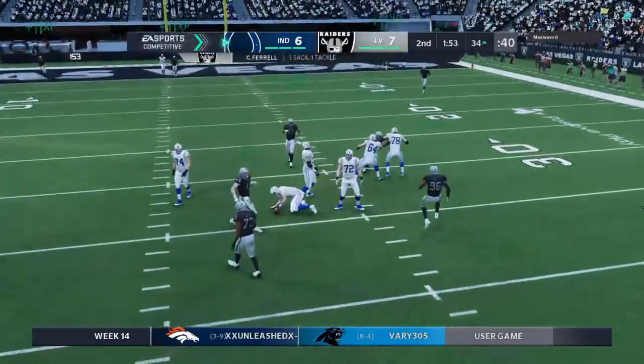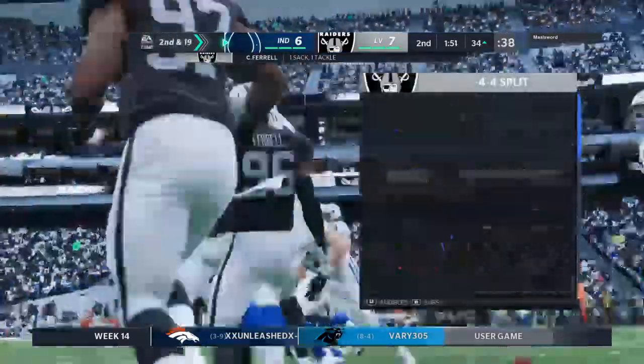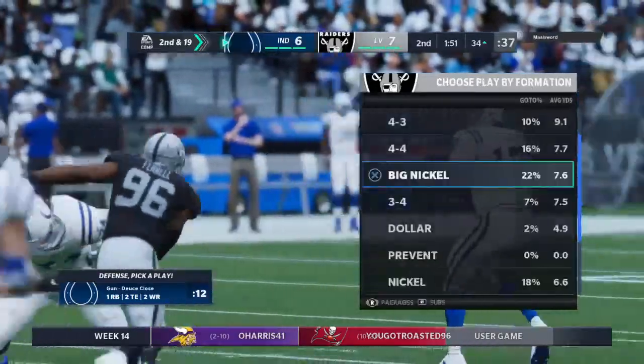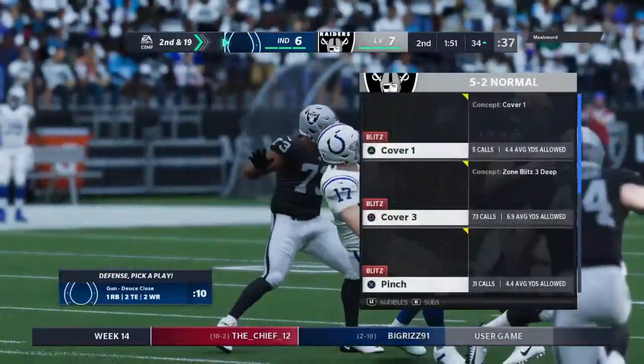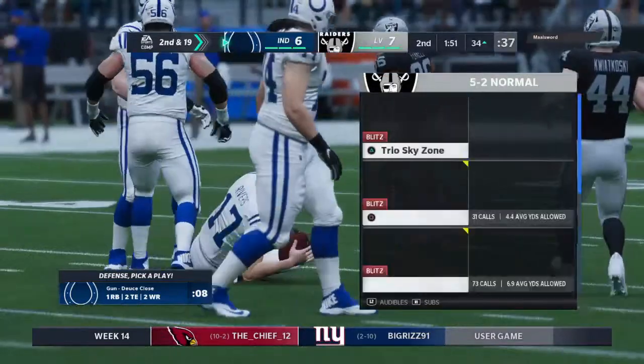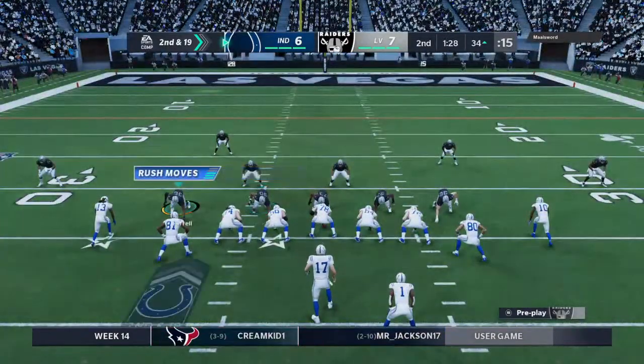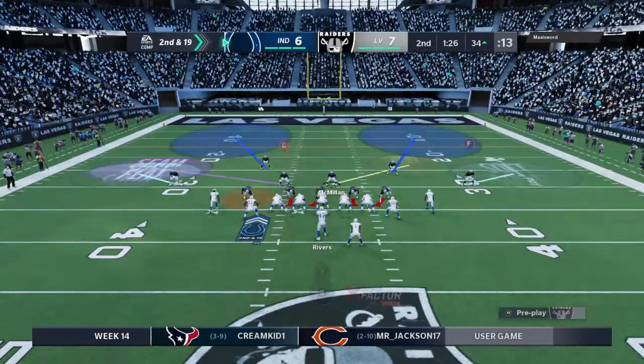And he's going to go down here, a sack. They push him back to the 34. Cleveland Farrell able to record his 5th sack of the season. So 2nd and long, and got to be careful not to fall out of field goal range.